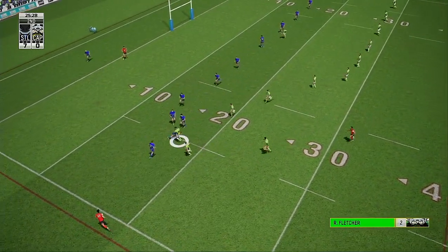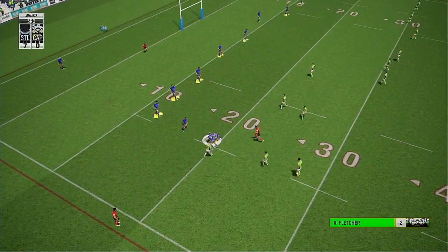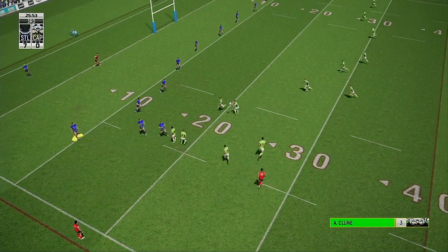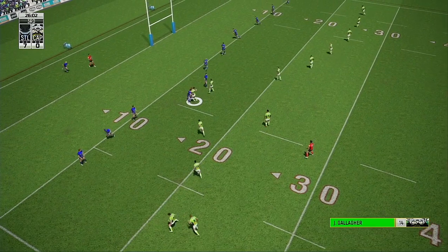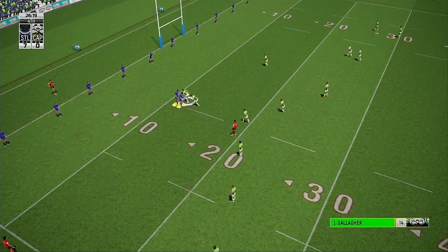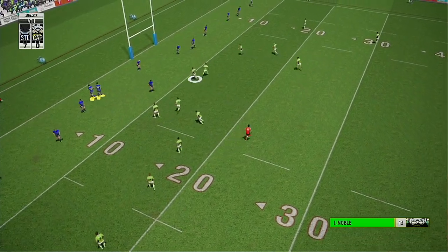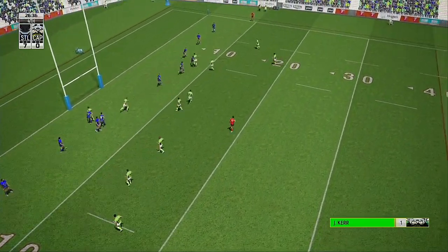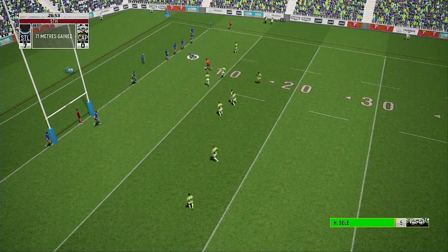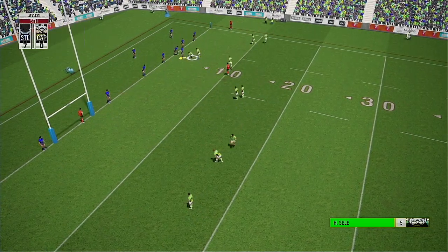Phillips. There's three, two in the tackle. With me. Noble. There's two in the tackle. Gallagher. Ball. Wrapped up. The defence is looking a bit shaky here. Tests the defence with a short ball. Passes long. Silly. Bang. With a step. Silly. Powers forward.